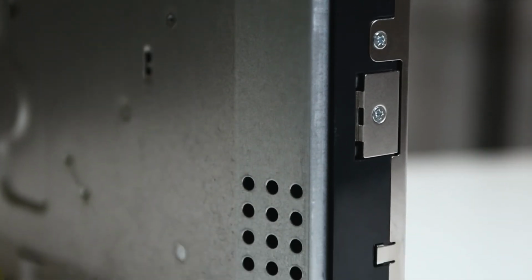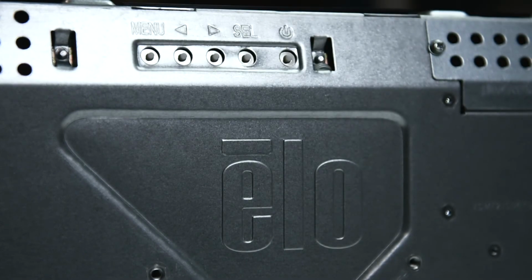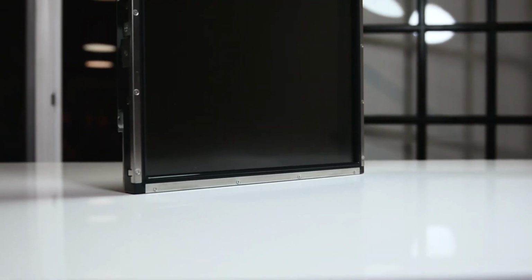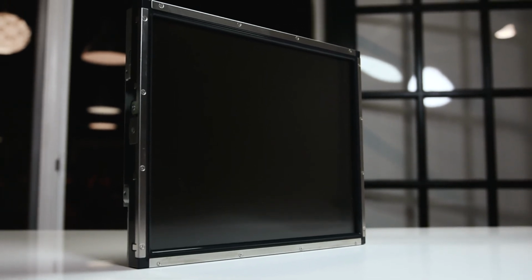outdoor applications. At Meridian, we use open frame monitors in our classic Presenza and G6 Plus indoor kiosk models and in our Presenza, Atlas, and Vic outdoor models.